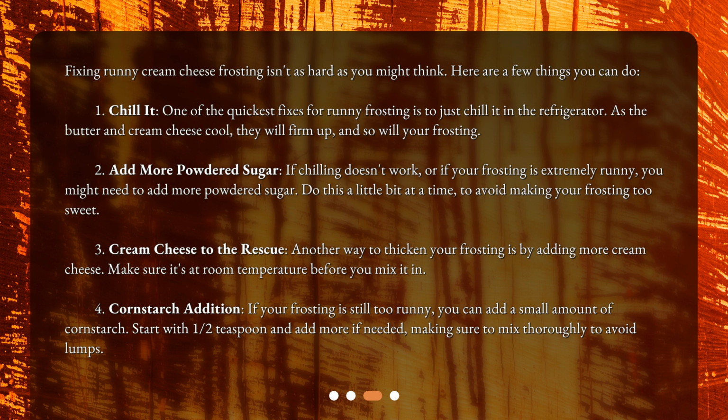2. Add more powdered sugar. If chilling doesn't work, or if your frosting is extremely runny, you might need to add more powdered sugar. Do this a little bit at a time, to avoid making your frosting too sweet.